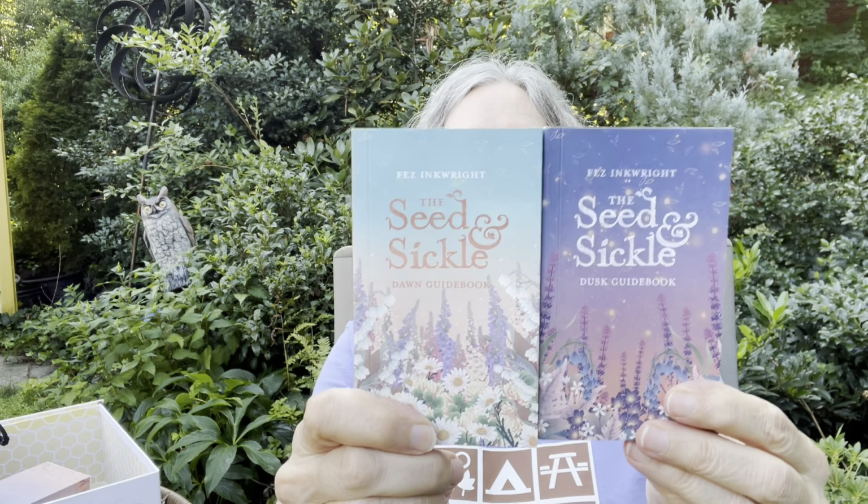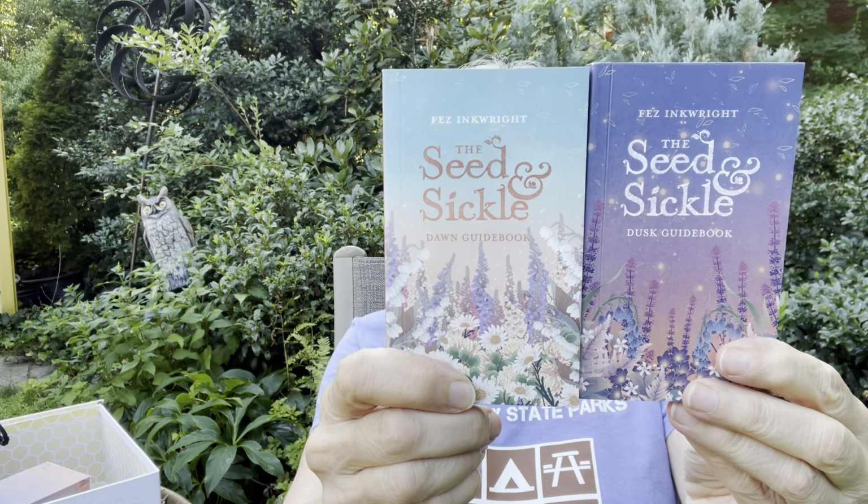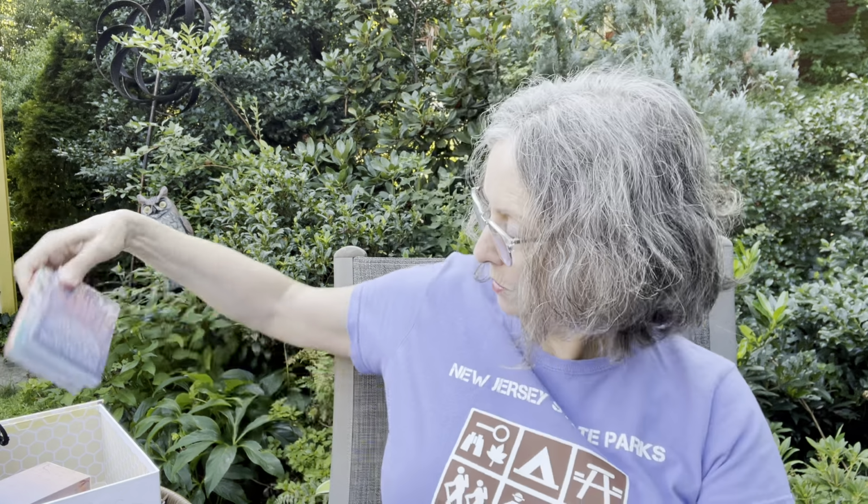Okay, now not a plane this time. Now it's the recycling truck coming by. So if you're not familiar with this one, there are 2 guidebooks, one for dawn and one for dusk. So depending on when you're using these cards for reading, you would use a different guidebook. I wonder if I should just wait for the recycling to go by. Sidebar, the recycling truck right now is picking up my yard waste for composting. So what was in my bin out there was, I pruned the rose bushes yesterday. That's a tricky job, talk about thorns.